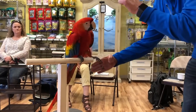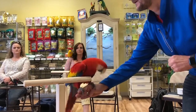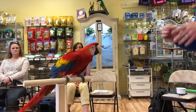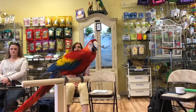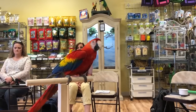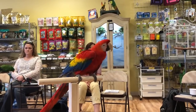Do you want to step up? And go ahead and give another treat. Okay, the reason I clicked the second time is the bird made a conscious decision to not bite you and step back to the perch the way we want it. So just to step up is a trick. Stepping off is a trick as well.